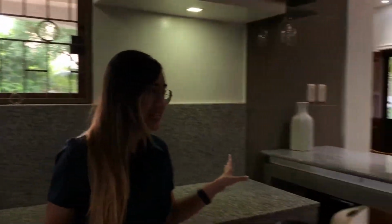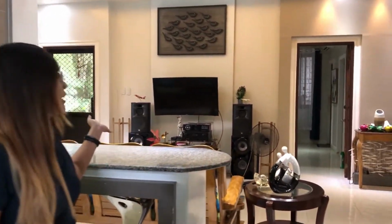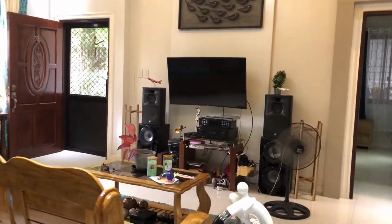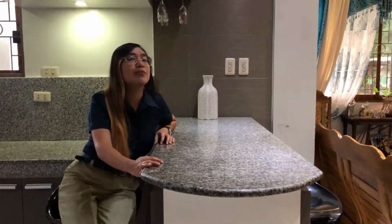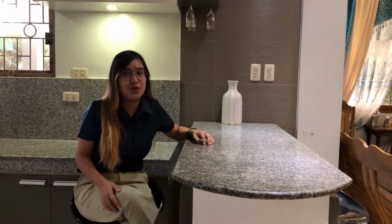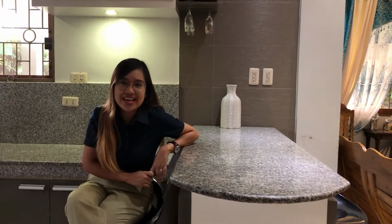And as you can see, this house is open space because there's no divider. You can see people here in the living area while you are doing something here in the kitchen. So you can have fun and fellowship even while you are preparing some snacks or some food. So this is really a very nice house. Come on, let's get inside to the master's bedroom.